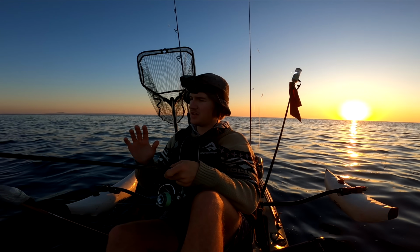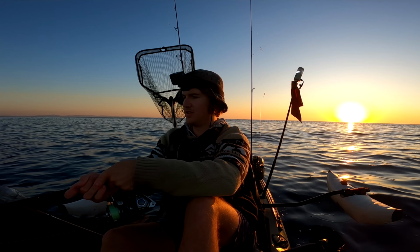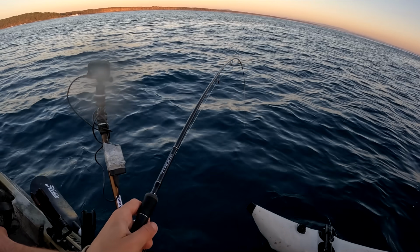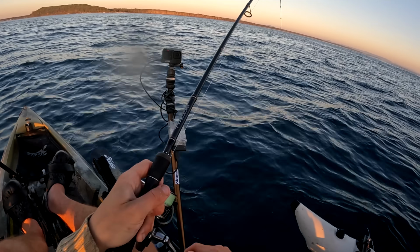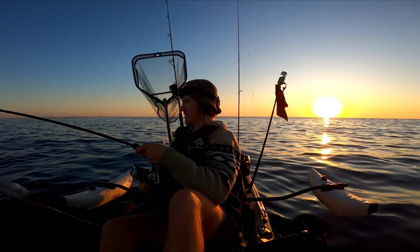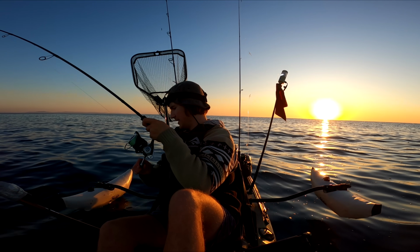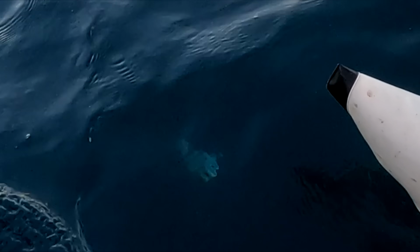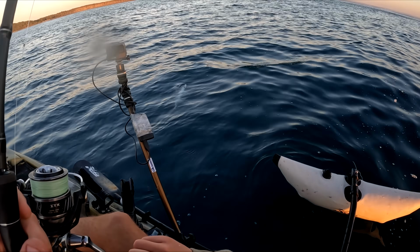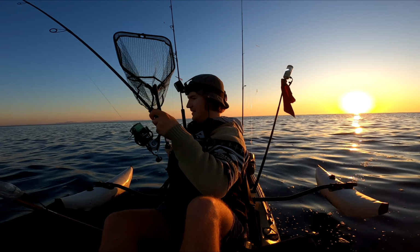I'm going to try do a catch and release only mission today. So any fish which we get, I'd love to just release. This is going to be a cracker fish. What a way to start the morning. The sun's only just started coming up and we're already onto a good fish. To be fair though, sunrise is the peak bite time, so we do have to try capitalise to an extent. Oh, it's a cracker. That is a good red. That is a very good red. Oh, what a fish. Look at that. We need the net for that one.